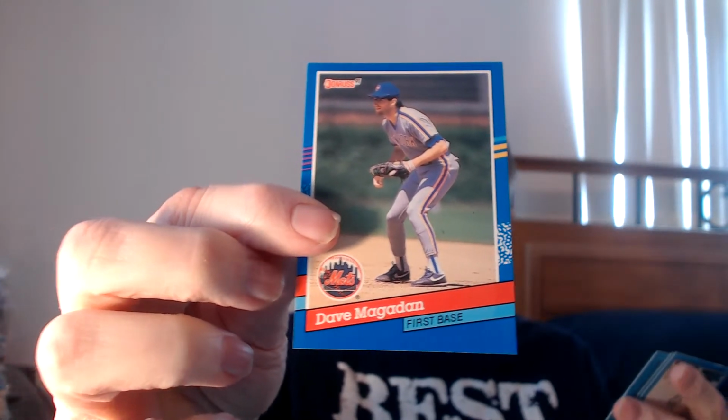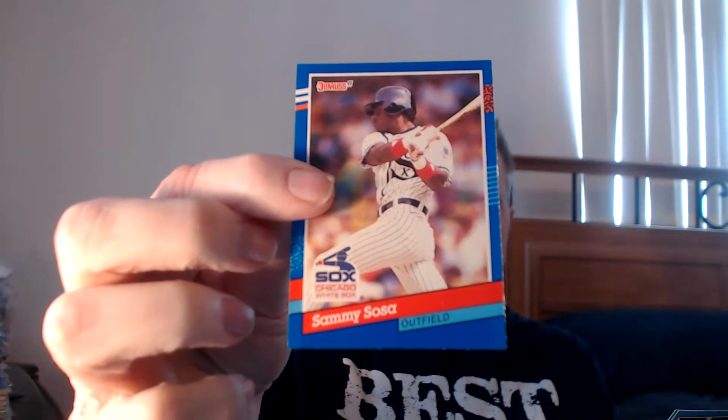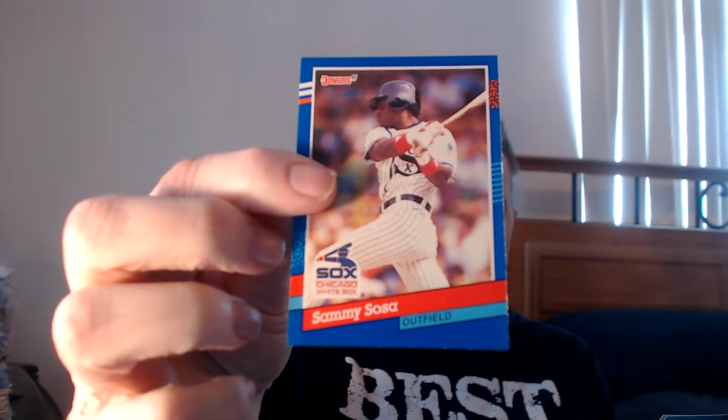Next, we have Dave Magadan of the New York Mets, Sammy Sosa of the Chicago White Sox. Then we have Trevor Wilson of the San Francisco Giants. By the way, that Sosa card is his first-year card. His rookie was 1990. And then we have a Diamond Kings card of Pedro Guerrero of the St. Louis Cardinals.